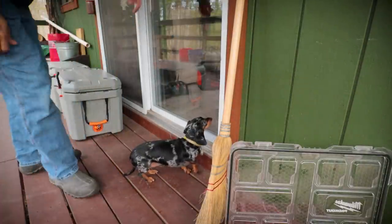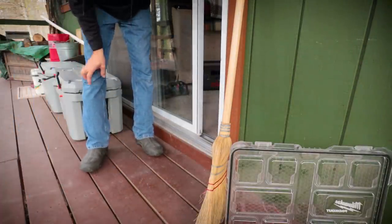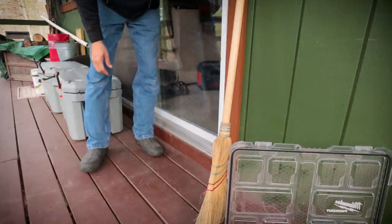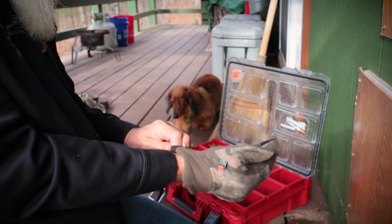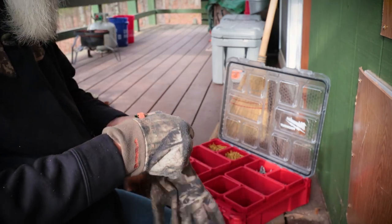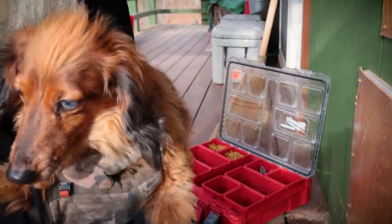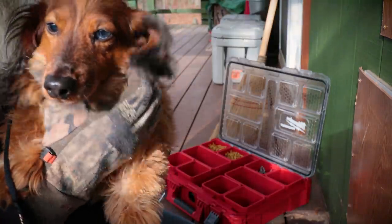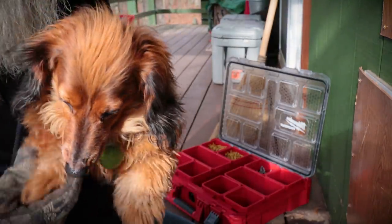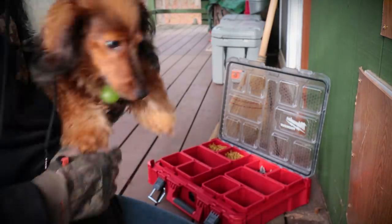Cold. This dog is like the cold-bloodedest thing ever. You want to go in, buddy? What's up, buddy? Huh? Say hi to everyone. Him, on the other hand, he doesn't get cold very easy. Unless his paws get cold sometimes, but he just wants to be where I am.